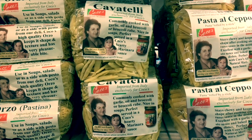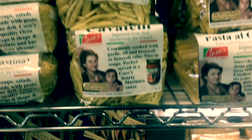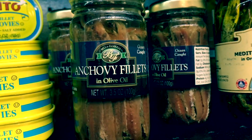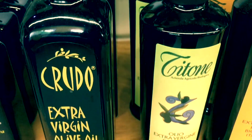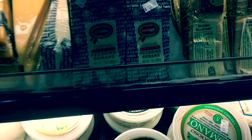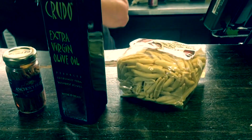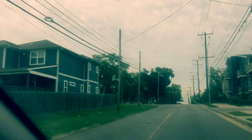Today I decided to make one of my favorite pasta dishes called Cavatelli and Broccoli. And since I already have the broccoli at home, all I'm going to need is some Cavatelli pasta, anchovies, extra virgin olive oil, and fresh pecorino romano cheese, all of which I was able to find at Coco's Italian Market. This is a dish that I often order at Italian restaurants, and I've never made it, so I can't wait to get home and try to make it myself. Here we go.